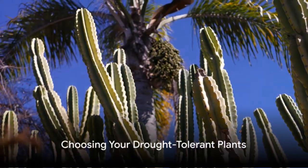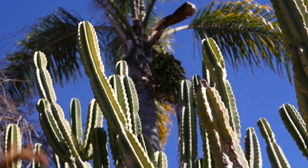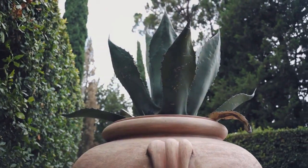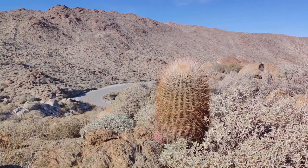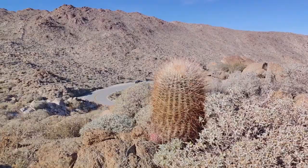The first step in your arid gardening journey is selecting the right plants. Consider drought-tolerant varieties like agave, with its fleshy leaves, or yucca, known for its rosette of evergreen, sword-shaped leaves. Sedum, with its succulent foliage, and echinacea, a hardy perennial, are also great choices.